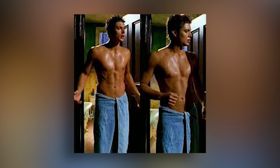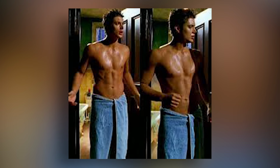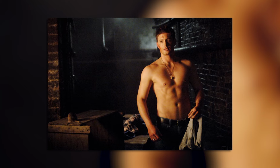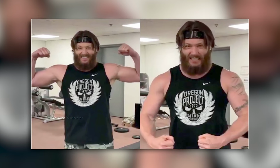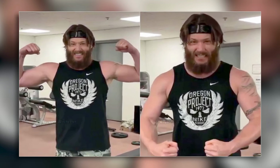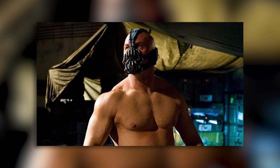Now, of course, Jensen's physique for Supernatural fluctuated quite a bit over the years. Sometimes he was a little more cut, sometimes he was a bit bulkier, but he never really had much noticeable muscle mass. Now you can see for Soldier Boy, he's not only put on a lot of muscle, but he's also put on a good amount of fat as well. The main thing that really jumps out at you about Jensen's Soldier Boy physique are his well-developed shoulders, traps, and lats. His physique really reminds me of Tom Hardy's for Bane.